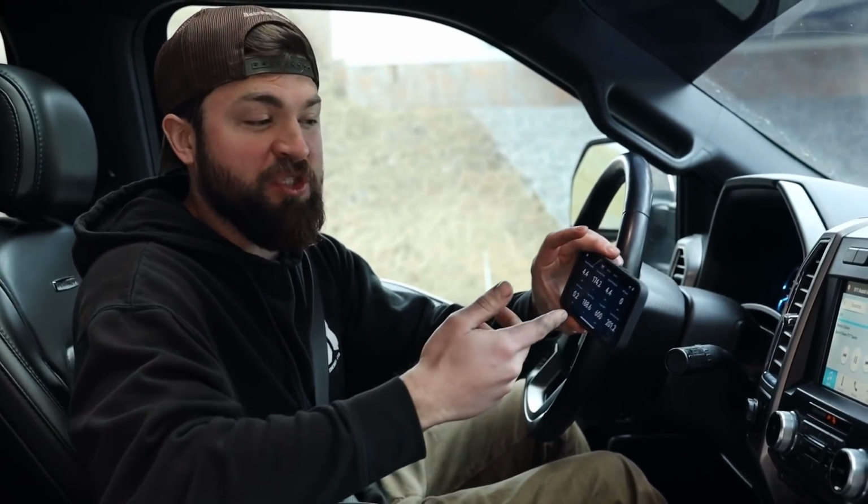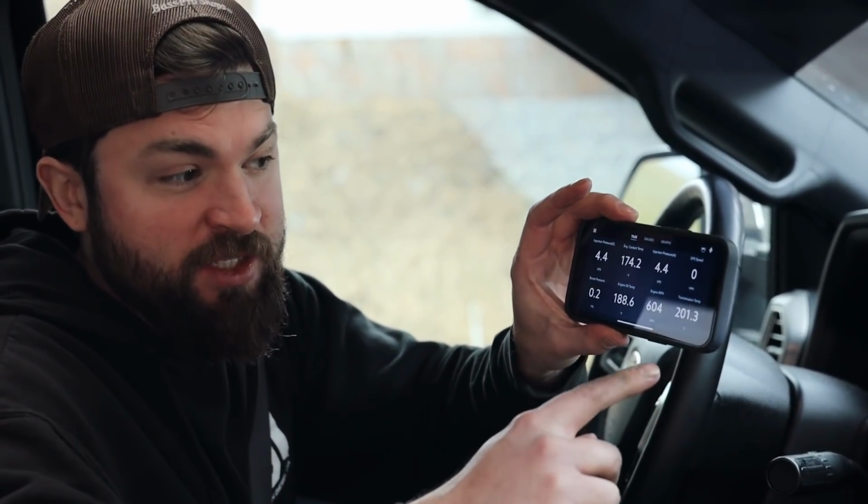Stinks like brakes, cool as a whistle, dude. 201 on the transmission and 188 on the engine oil. Giving her back-to-back runs, and she's staying cool as a cucumber. Wants to run. I feel like it's meant to run. This truck is an absolute ripper, dude.